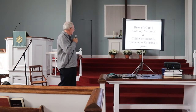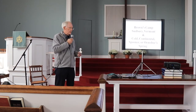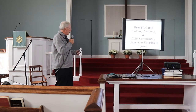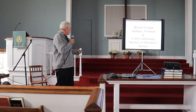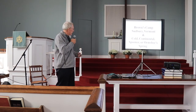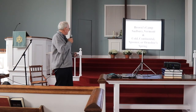Brown's Camp in Sudbury, Vermont. Brown's Camp refers to Silas Brown, who came from Sudbury, Massachusetts to settle the land known as Sudbury, Vermont today. At the base of his camp, if you will, there's a spring, and it's referred to as the Cold Continental Schooner or Ormsby Spring. And I'll show you some reasons why it's called that.